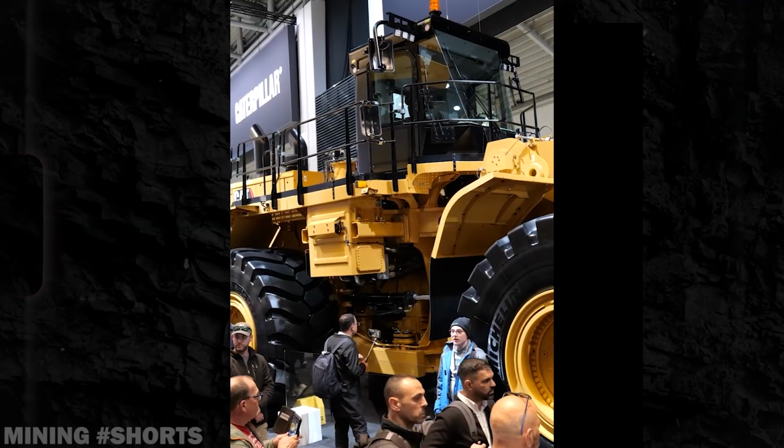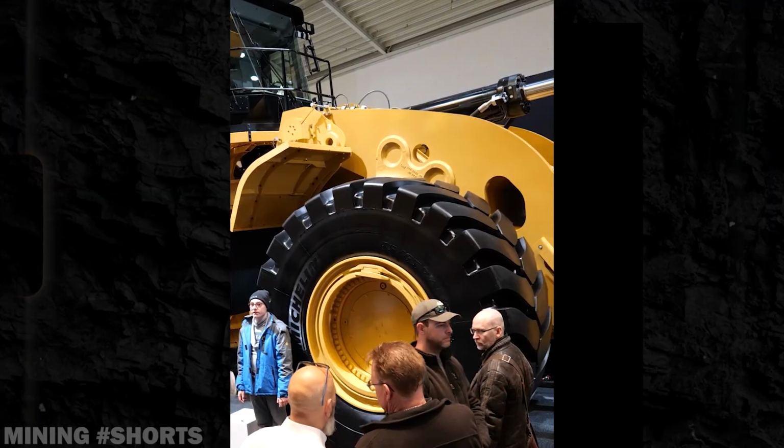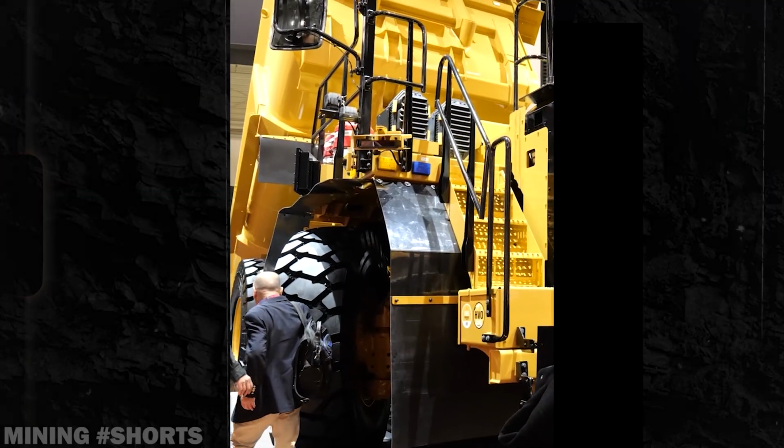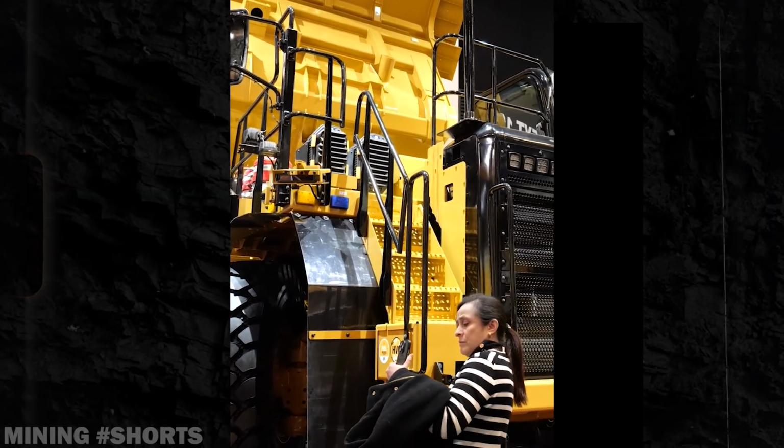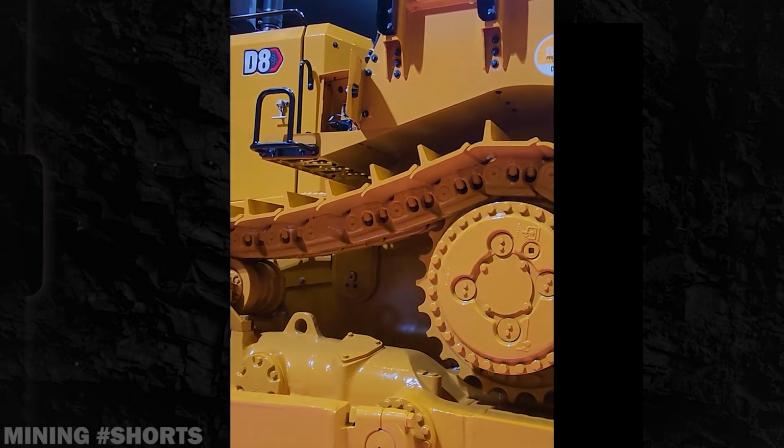Now back to Caterpillar. The 992 was the American manufacturer's largest machine displayed this year and could be spotted with a 775 truck, plus a new version of the brand's legendary D8 dozer. So what's your final pick? Let me know in the comments.